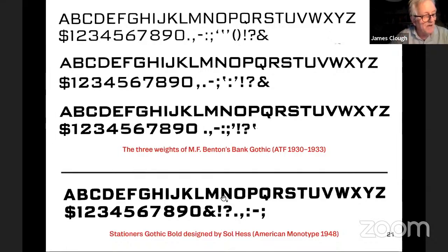Stationer's Gothic below, which came out in 1948, is even more similar to Microgramma. It has rounded internal corners, but I doubt that the Studio Artistico had any knowledge of this specimen or specimens from the American Monotype. And it's probable that Butti knew nothing about this, even though the similarity is quite impressive. Actually, Microgramma was already designed at this time, by 1948. It hadn't yet been produced, but it was already completely designed, so I heard.